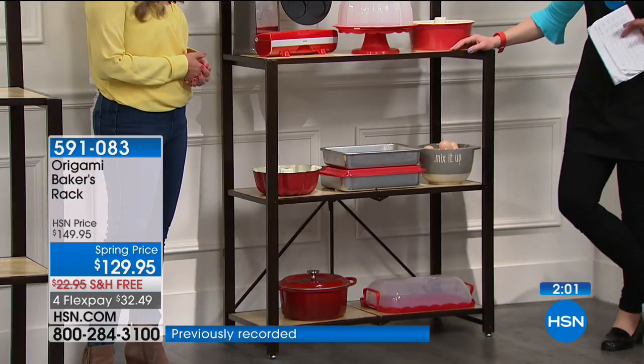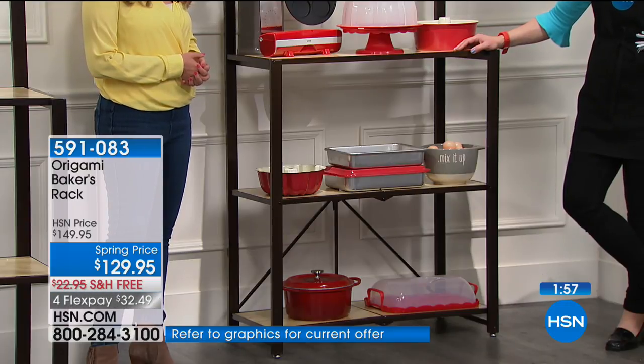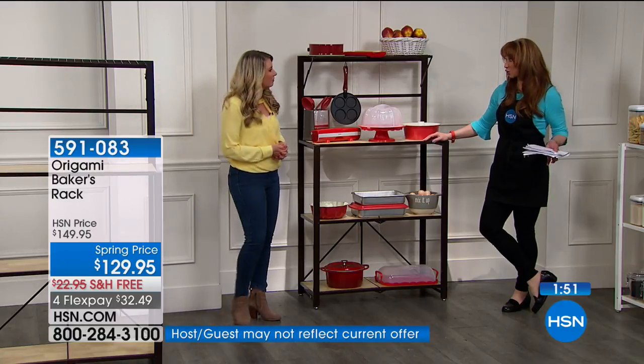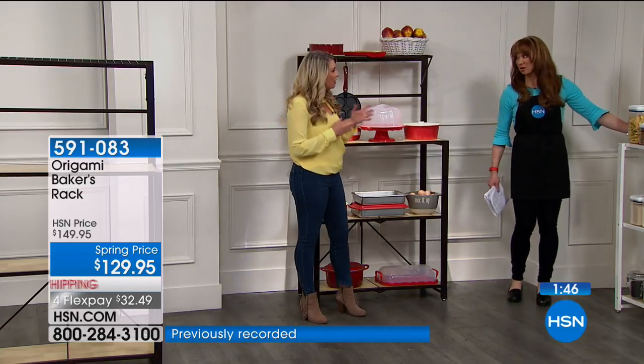Right. And that's the great thing about this. It does become all things depending on what you need it to do, but it's origami with no apologies, meaning it looks like designer installed furniture, basically. And look at the beautiful white. So pristine. That's awesome. It's great.